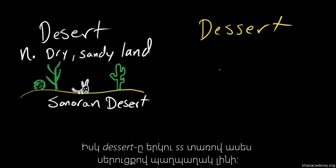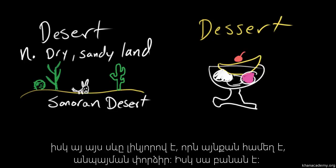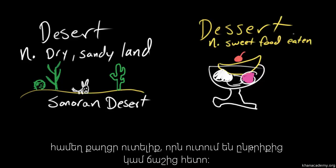Dessert with two S's is like an ice cream sundae. We got some vanilla ice cream, we got some strawberry ice cream, and then this black ice cream is licorice ice cream, which is actually delicious, and I encourage you to try it. And then this, if you couldn't tell, is a banana. So what is a dessert? A dessert is a noun, and it is a sweet food eaten after a meal.